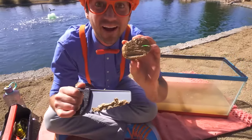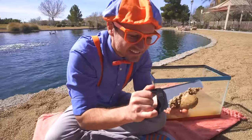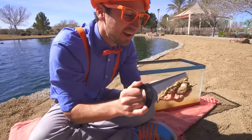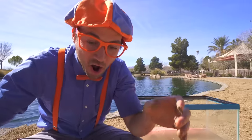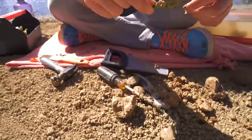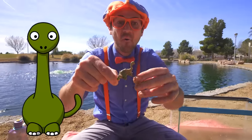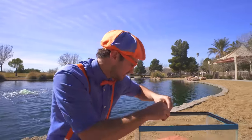Oh, look, the tail. Cut, cut, cut. Whoa, okay, there we go. Where'd it go? Oh, there it is. Yeah, what a big dinosaur. Okay, let's rinse it off.